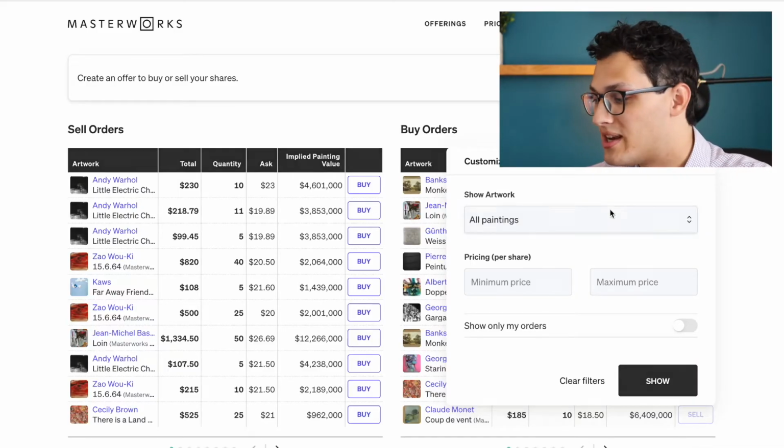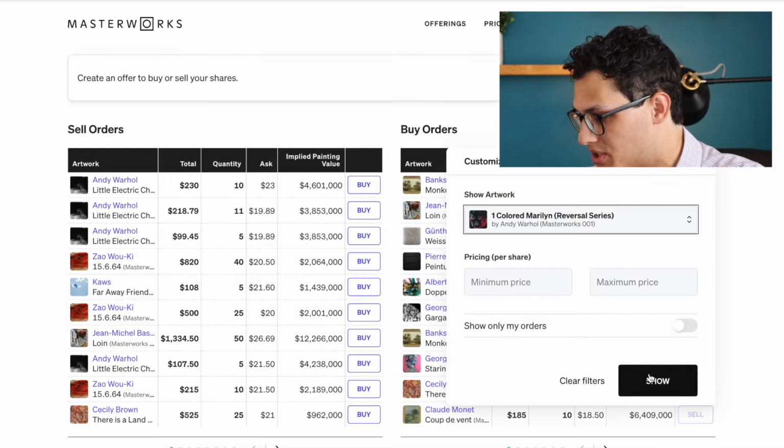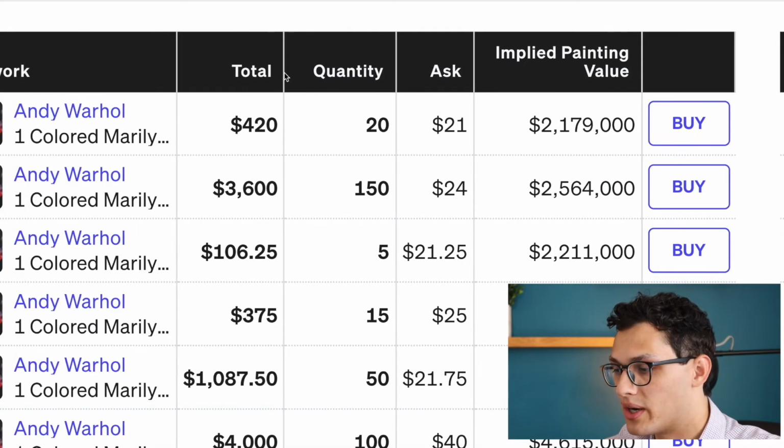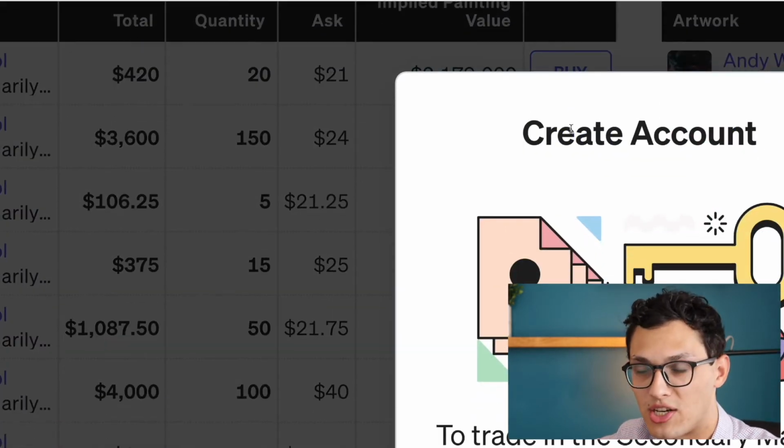But if you're going through this and you want to narrow this down a little bit more, they do also provide filters so that you can narrow down the selection a little more. For example, if I just wanted to look at this particular Andy Warhol, I could look for just the sell or buy orders for that. So if I wanted to buy $420 worth of shares in this painting, this person has a sell order for that right here, and I could complete that transaction if I wanted to.